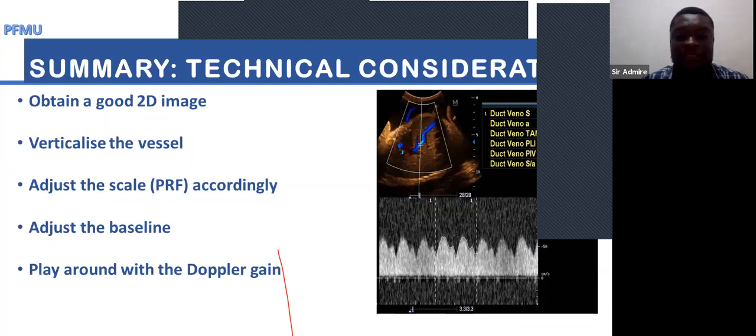You have to adjust the baseline. The baseline is this one. You don't want it too high here, whereby it's chopping the waveform, and you have to play around with your Doppler gain.